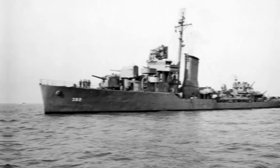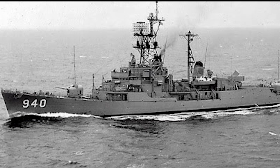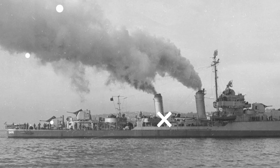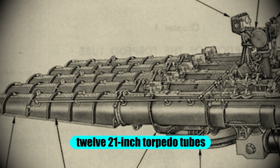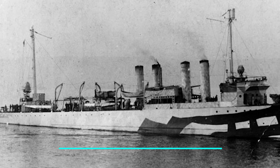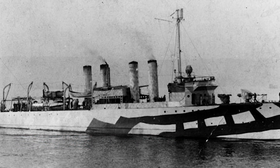destroyers. Of the 6 ships in this class, Caldwell, Craven, and Manly were built with 4 funnels, while the other 3, Gwyn, Connor, and Stockton, had only 3. All 6 destroyers had a larger torpedo armament, with 12 21-inch torpedo tubes, and were equipped with Mark 8 torpedoes. Each ship carried a 3-inch 23 caliber anti-aircraft gun, just aft of the bow 4-inch gun.